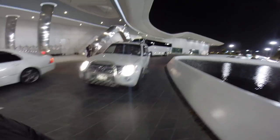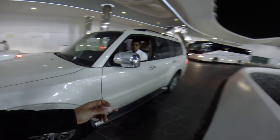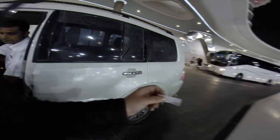This is the reality. Just been in a Rolls Royce, now getting in a Pajero. Thanks, bro. Appreciate it. Shit, I need to wash, man. Thank you. Just roll now.